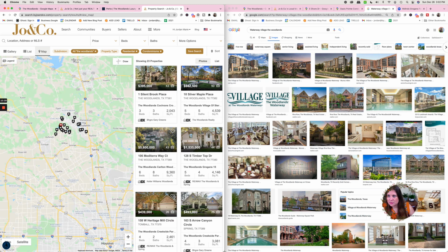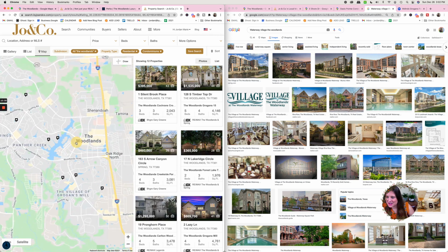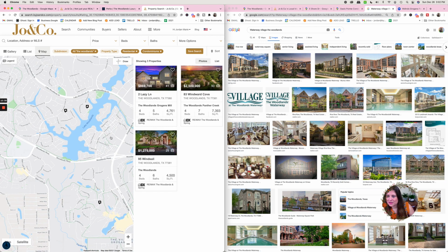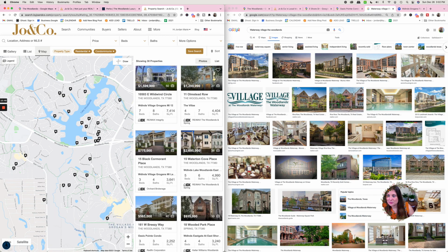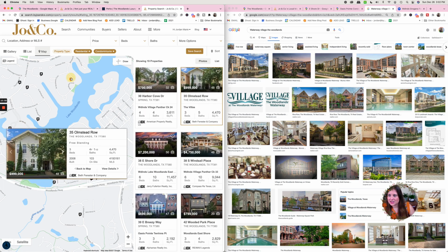So this neighborhood up here is called the Woodlands Hills. Some real estate agents call it the Woodlands, even though it's not. So housing will pop up on the map. Let's see if I can just exit out and see if it'll populate. There we go. So this is my favorite way to search for homes, just looking at the map view and letting it populate new homes as you move around. So I just think it's really cool.